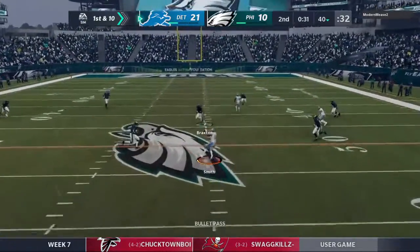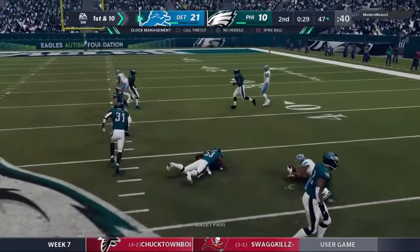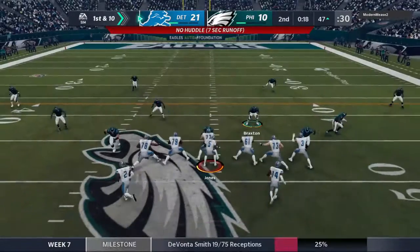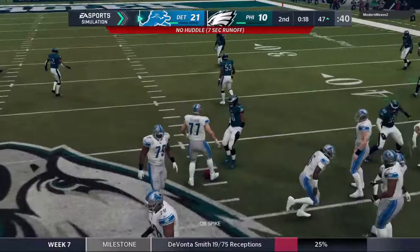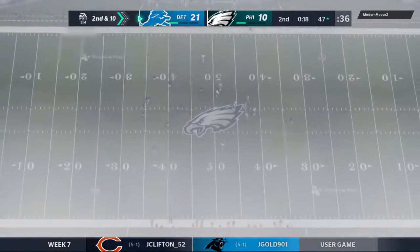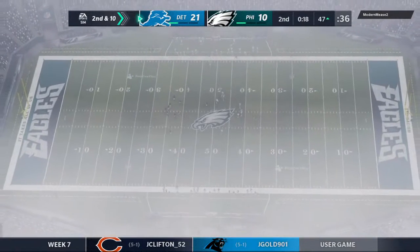They'll look to throw here on first down. Got a man, and he hits him in stride. And he'll be taken down, but not before he works it past the 50. Another 13 yards there twice in a row, and they're on the move. Another first down as well.